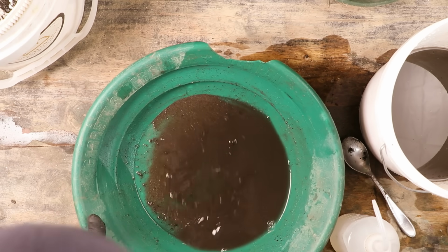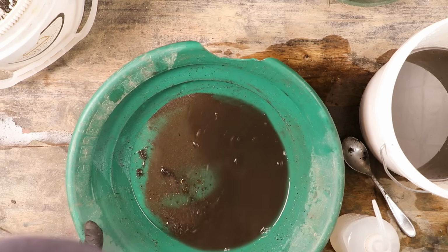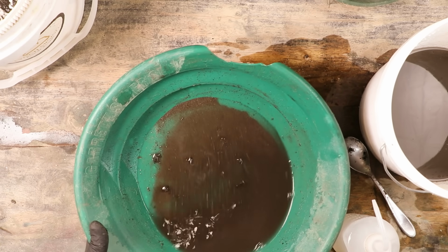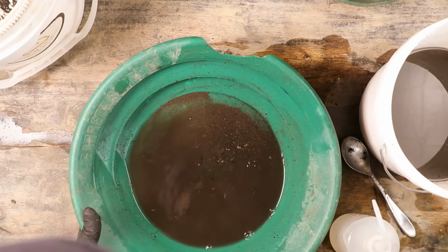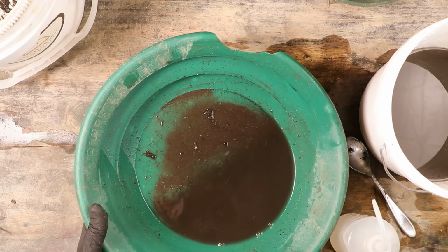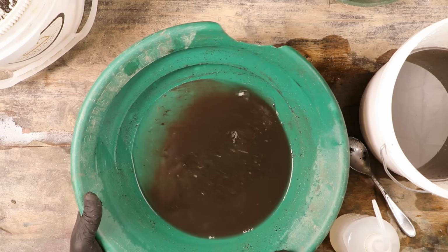In the comments of the previous video, there were some people asking how difficult is this stuff to pan out compared to a regular gold pay dirt product. And I would definitely have to say it's a 10 out of 10 because of how fine this gold is. And not only that, but you really don't know what you're looking for when you're doing this. So we've got a little bit of fine gold up in here, just a little bit. I'm gonna grab what I can with a snuffer bottle. And yeah, I would give it a 10 out of 10.